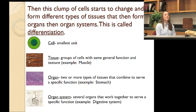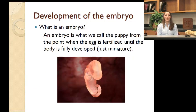The example I have is the digestive system. And so you don't have just the stomach. You have the esophagus and the stomach and the small intestines and the large intestines. And all of these different organs are working together to digest food and absorb the nutrients and excrete waste and all of those things. So all of this is going on while the baby puppy is forming inside of the mother.